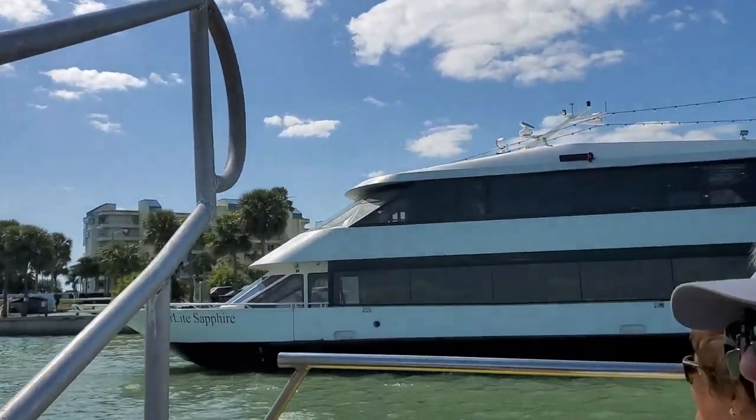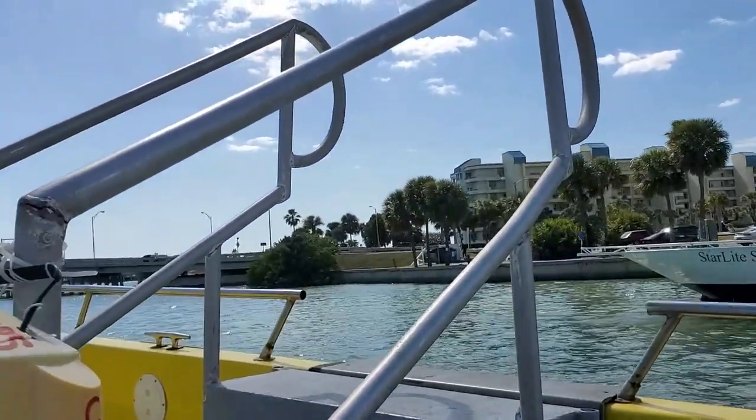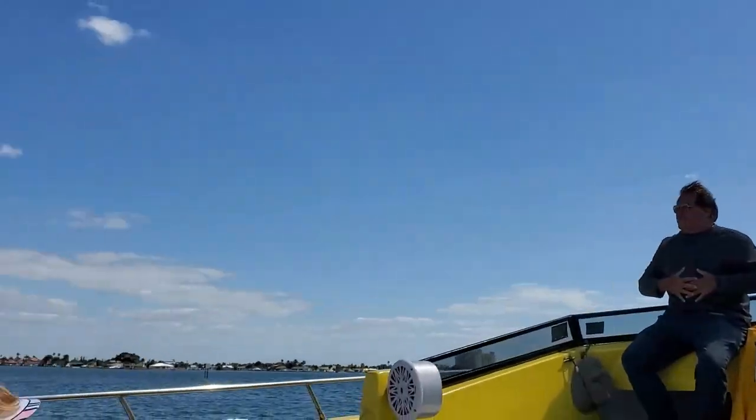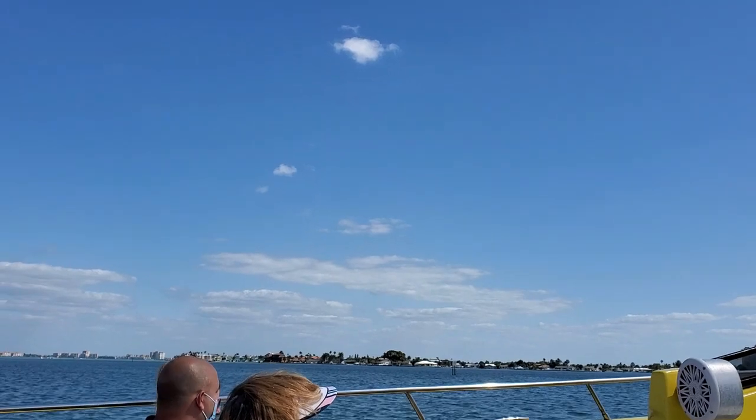Dolphin Racer is 75 feet long, displaces 80 tons. Actually, a little more? I had a big breakfast. Okay. A little more than 80 tons. This thing's a beast.